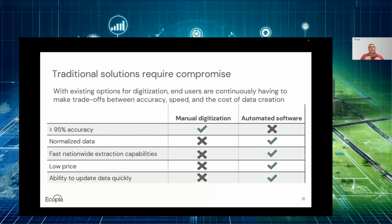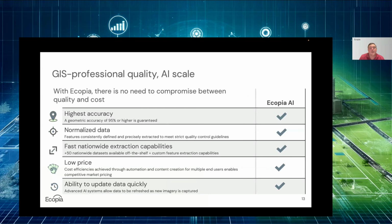And really, that's where we want to get to, is we want to try to take advantage of the best of both worlds. So manual digitization has human level accuracy. We like to say that's about greater than 95% accuracy, but it really has a lot of difficulty managing to keep up with the amount of new imagery that's available. And it can also be quite expensive and slow in order to keep all of this asset information up to date. Whereas what we're trying to do is take the best of both worlds.